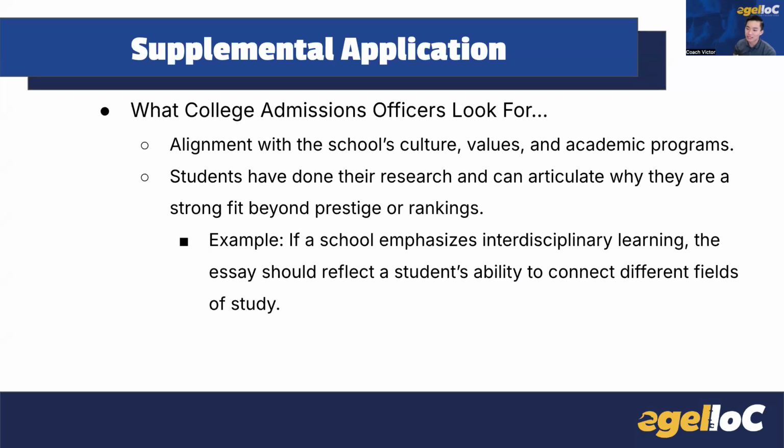So if a school emphasizes interdisciplinary learning, the essay should reflect a student's ability to connect different fields of study. That's an example of that, right? So what is the specialty of the school? What did you learn about the school or about the major or the department at that school that has really piqued your interest, right? And hopefully it's not just the name, which in most cases, for a lot of students, it is about the name. But look a little bit deeper than that.